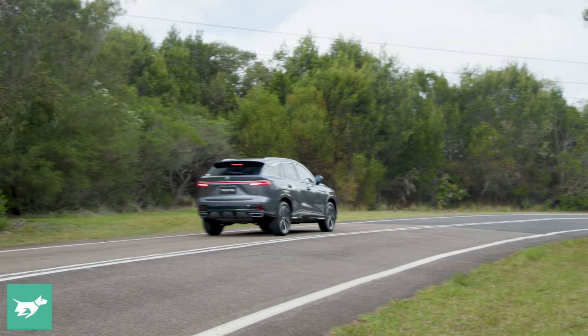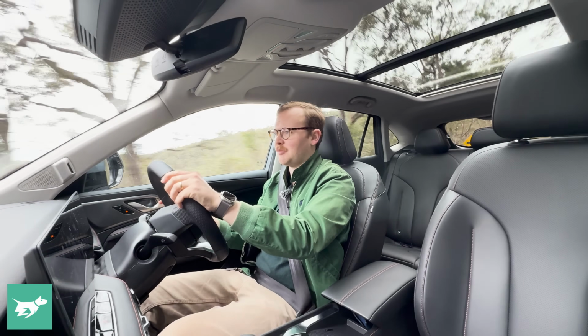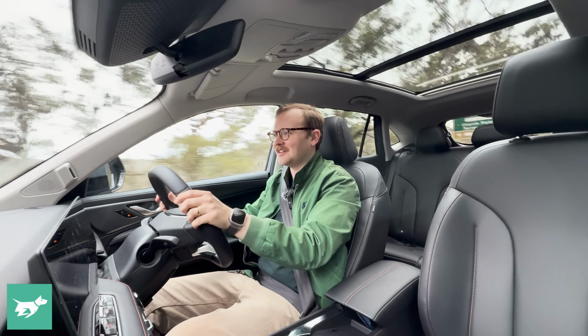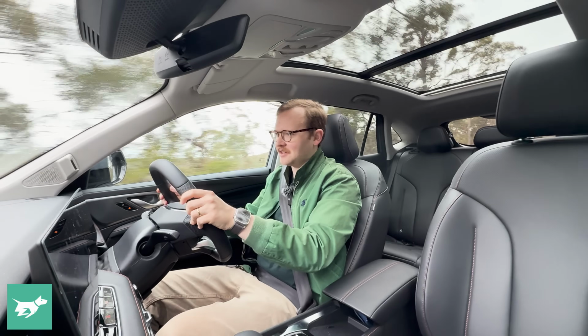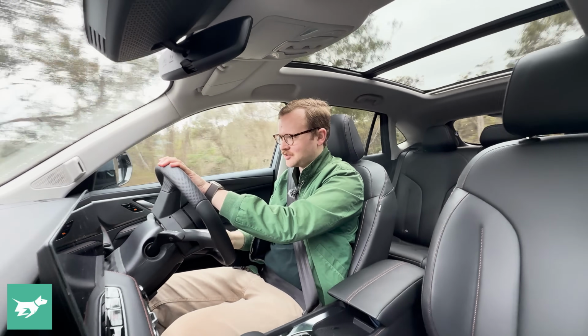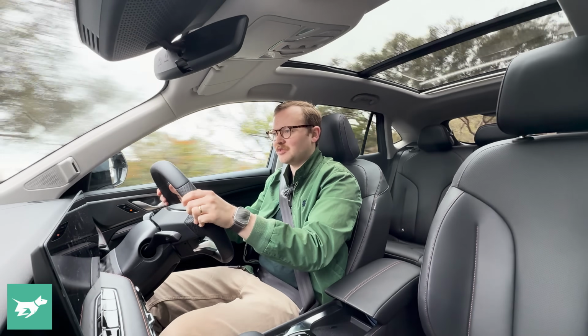Then there's the driver distraction monitoring fed by this camera that looks at you up here. Again, being distracted while driving is a bad thing, but just glancing down at your speedometer or something over here on your Apple CarPlay for a second is enough to make the car start abusing you for being distracted, when we all know that's not what driver distraction is really meant to be.